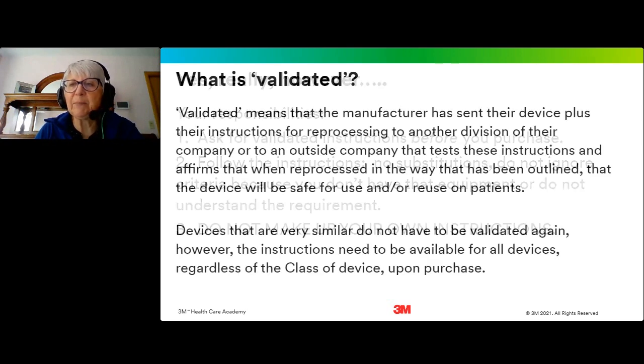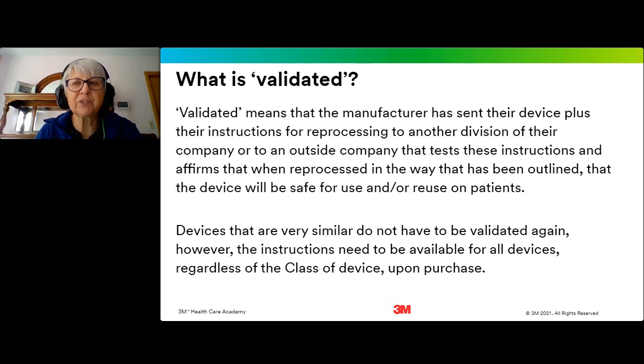So what does validated mean? I've used the term validated manufacturer's instructions for use. It means that the manufacturer has sent their device plus their instructions for reprocessing to either another division of their own company or to an outside company that tests these instructions and affirms that when reprocessed in that method that's been outlined, in other words, the instructions that you're going to get, the device will be safe for use and reuse on patients. Validated. Really important word for you to start using in your vocabulary. Devices that are very similar do not have to be validated again, but the instructions need to be available for all devices, regardless of the class of device, upon purchase.